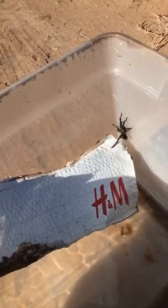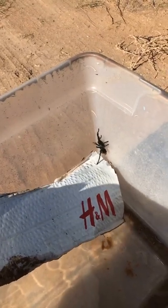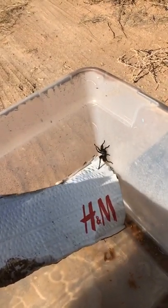Alright, so here's the tarantula. I'm going to try to get him on here so I can show him to you. Come on, buddy. Oh, I guess I can show you guys what I'm doing. Here's my little tarantula pet that I caught for my kids. Don't worry, we're not going to hurt him. We're going to let him go.